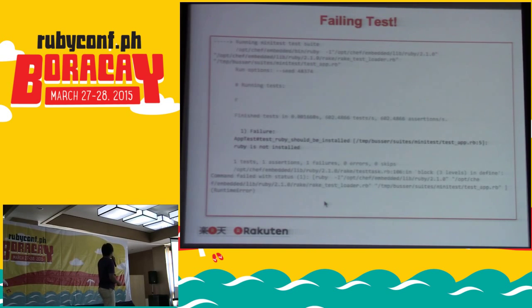In the first run, it will fail because it's a blank server where I didn't run anything. Ruby is not installed, at least on the one I get from Vagrant. Okay, so then we proceed to our next TDD cycle.